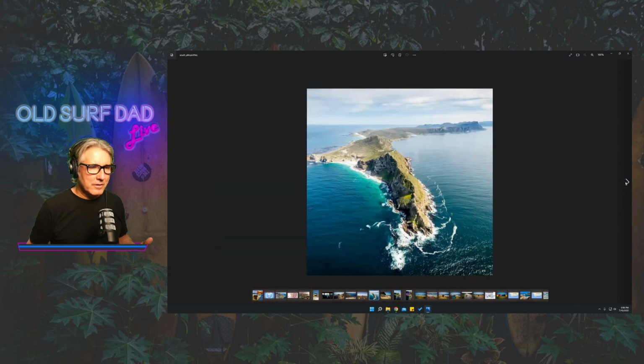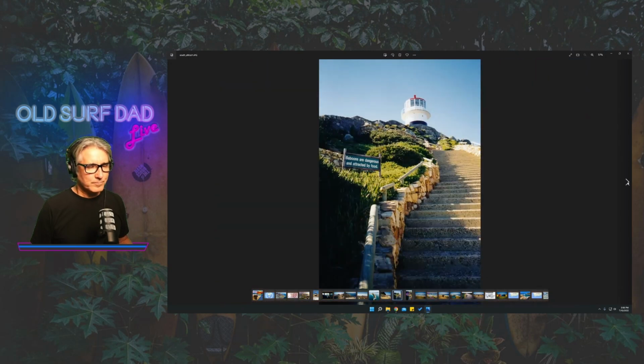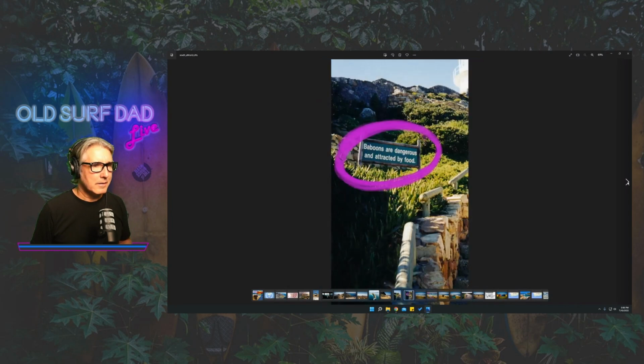And then the other tourist destination you go to is the Cape of Good Hope. This is where the Atlantic and Indian Oceans meet. It's really cool. There's a sign there, and I went and was a tourist in front of the sign. You go up to the lighthouse and you look at the oceans coming together. It's insane. The one thing I didn't notice, and you may see a sign right there. There it is. It says, baboons are dangerous and attracted by food. And I didn't heed the warning, you guys.